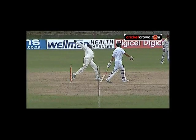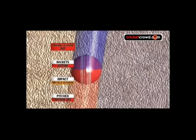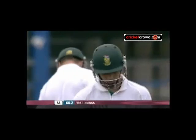Well, that's fine. It's a legal delivery. What I heard, it sounded like he got an inside edge. But obviously, the West Indies don't think so, and we're about to find out. No, he doesn't. Now, what's Hawkeye going to show us? Yeah, I think if he had got an inside edge, he wouldn't have had to consult. Wicket. Impact on field. He's given him out. So three down then.